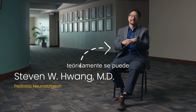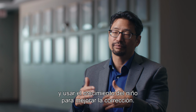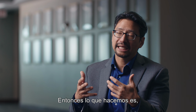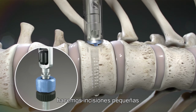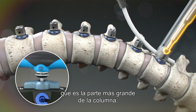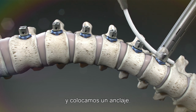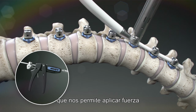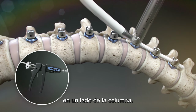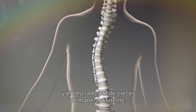So with the VBT, or the vertebral body tether, the theory is that you can actually correct the scoliosis and use their growth to help improve the correction. And so what we tend to do is, through the chest cavity, we make smaller incisions and put a screw into the vertebral body, which is the bigger part of the spine, and put an anchor. The tether is kind of a rope that has a little bit of tension on it, and that allows us to apply a force on one side of the spine. So we compress one side, and then the other side can differentially grow.